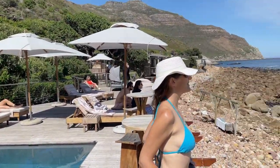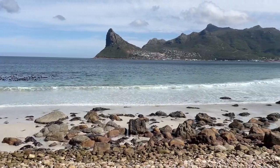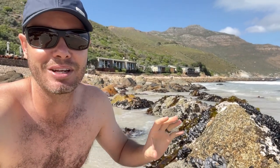My favorite thing about Tintswalo Atlantic is the private rocky beach in front of the hotel. I don't know whether you can actually hear me over the crashing of the waves, but these rocks in front of the hotel are absolutely amazing. Each one is like its own little ecosystem with mussels and kelp and limpets and barnacles and little anemone. Yeah, it's absolutely amazing walking along this coastline and seeing how each and every one of them differs.